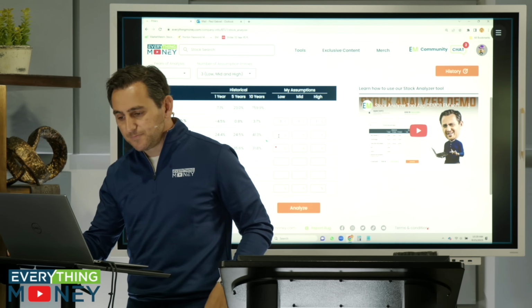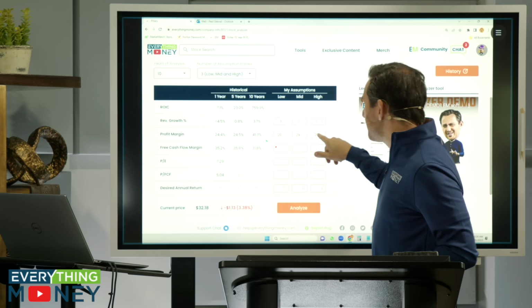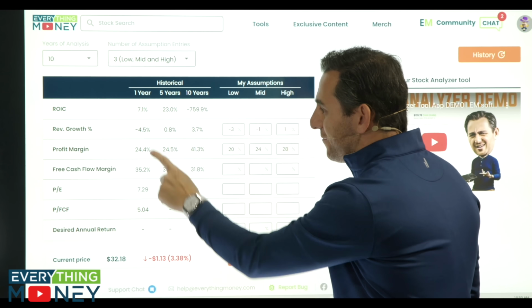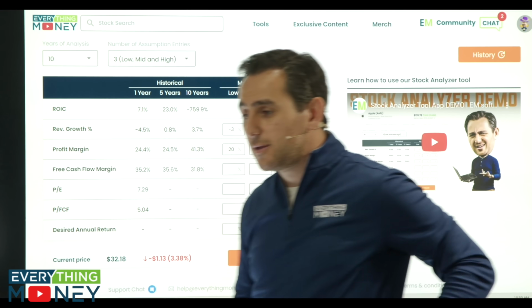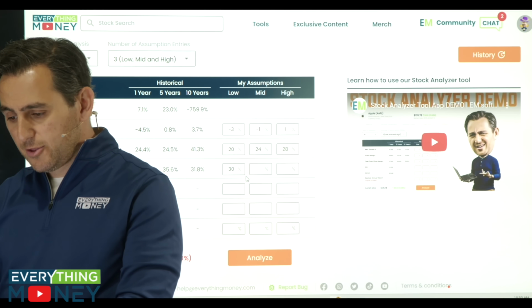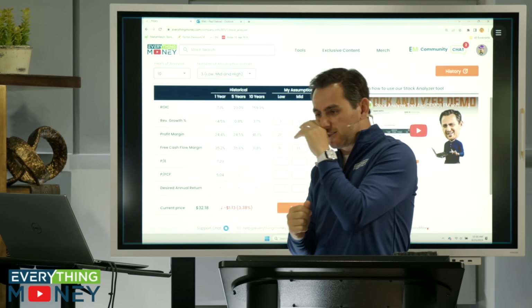Now, profit margin. So for profit margin, I'm going to go 20, 24, and 28. Now, the reason I'm going to go to 28, though, is because look at their free cash flow. Over long periods of time, free cash flow and profit margin should be the same. And like I said before, I love the fact their free cash flow is higher. Now for free cash flow, I'm going to do 30, 33, and 36%. So I'm going a little bit lower, and I'm hoping there's a blend between profit margin and free cash flow.